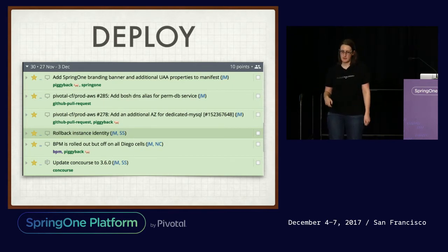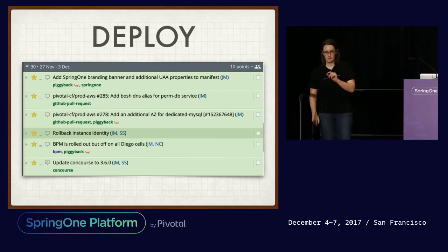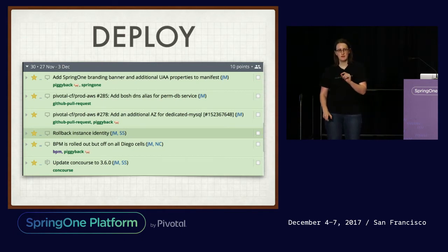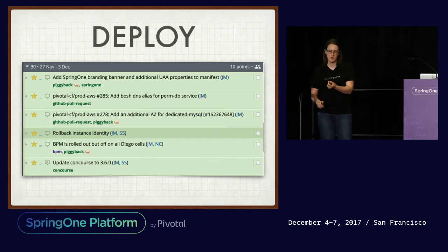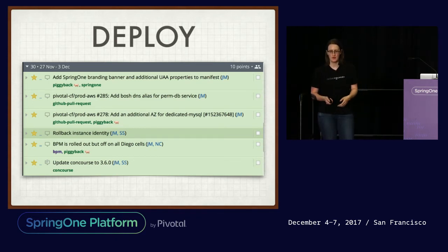We rolled back instance identity. We discovered a little tiny problem with it, where after 2 days, if you scaled down and then scaled back up to that specific number of app instances, those app instances wouldn't actually start because Diego thought they were already running. So we rolled that back while we're waiting for a fix.